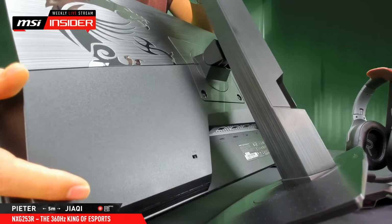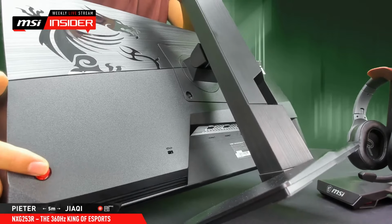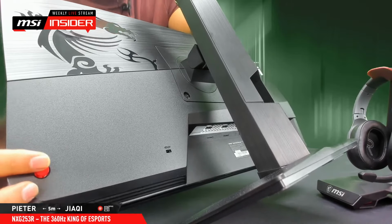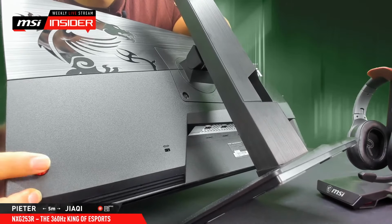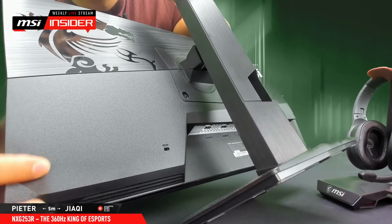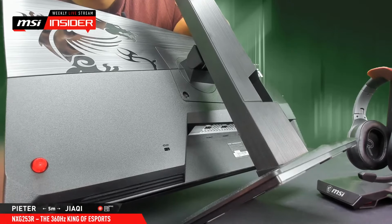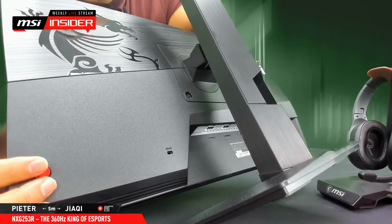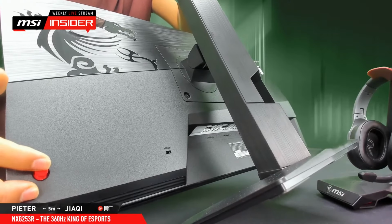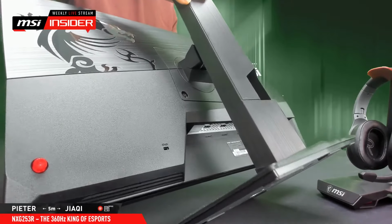This is our 5-way joystick. I think all of you are quite familiar with this already, because this one looks the same on all of our monitors. You can click it, you can go left and right. Later I will show you what this all will activate and do, and the OSD, what you can change there, and what kind of features you can activate and deactivate. But for now, here is the 5-way joystick.